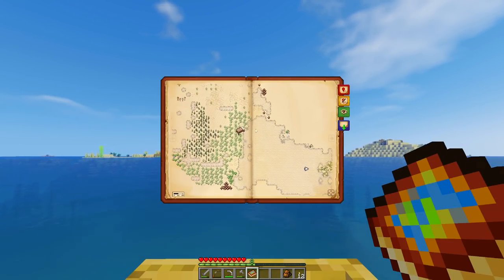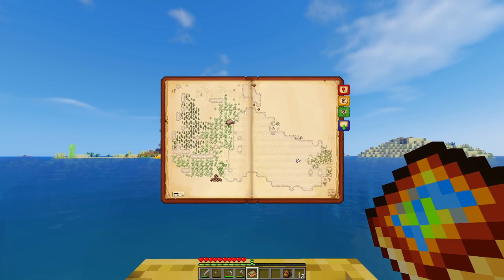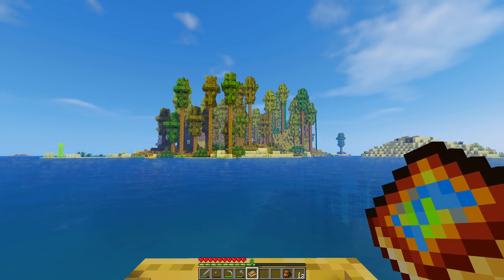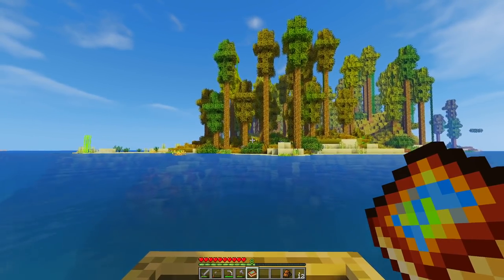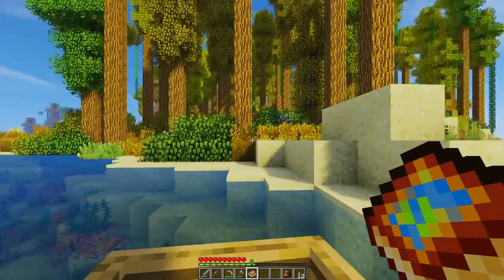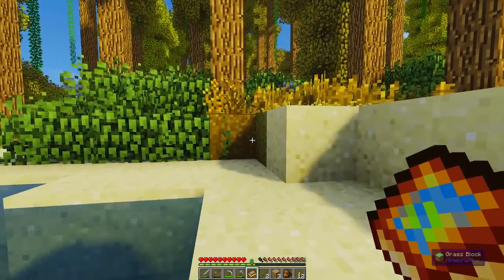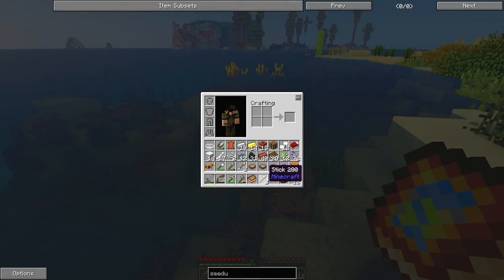Been traveling for a decent distance. It's a little further than the hidey hole and the village that I found. But this nice little island here, it looks like a redwood forest, except it's not redwood. So I don't really know what it is. Also, I'm going to take this time to maybe set up camp here on the island. And, I broke my boat.